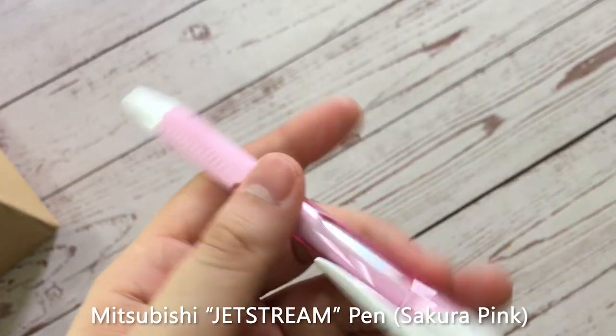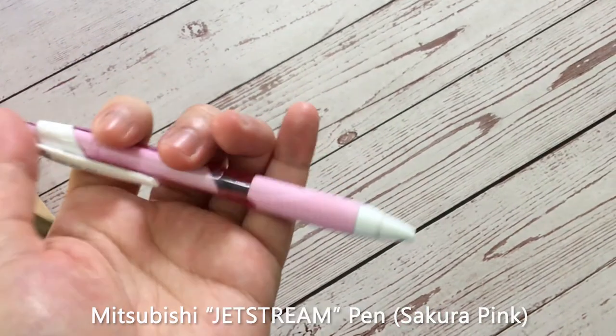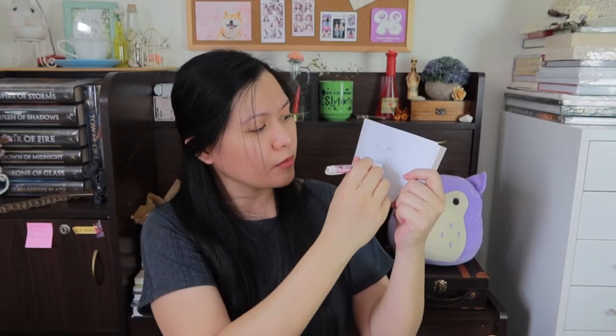So that is it for... Oh no, we still have a product right here. Actually, when I initially unboxed this, I almost didn't see this item. It's the Mitsubishi pen called Jetstream, because a regular stream of ink is not enough. We have to have a Jetstream. Does it write? It's very smooth to write with. Jetstream. Oh yeah, I have a new favorite pen. The ink is black, by the way.